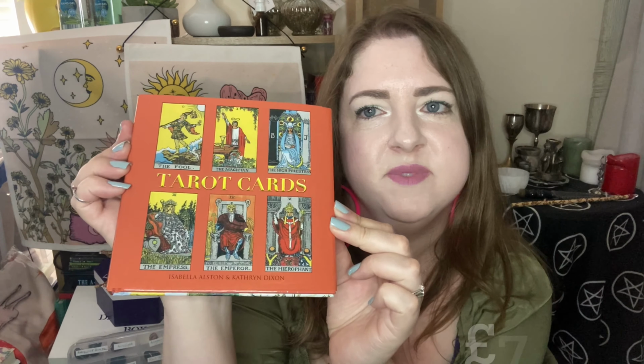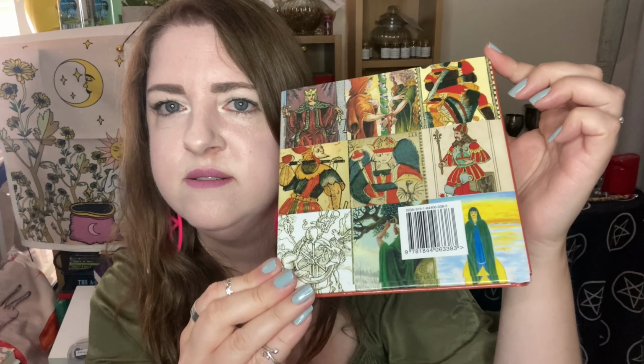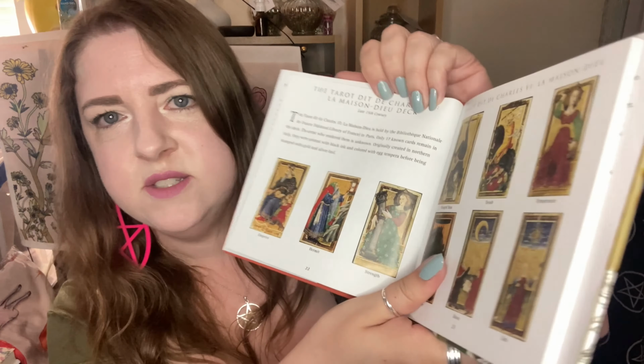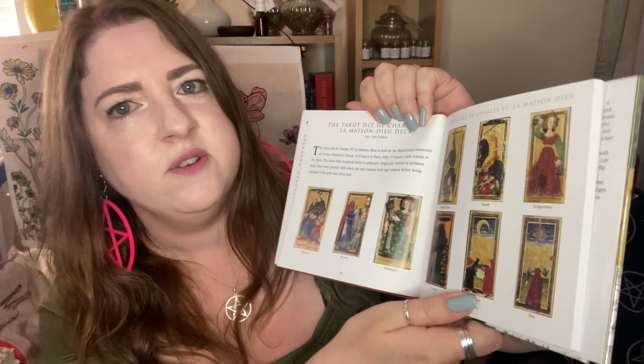So the first book that I got was this book on tarot cards. And it shows you all the different types of tarot cards that you can get. That's the back, just thought I'd show you there. And in this, it's obviously got all the blurb and stuff, but that's the classic Rider-Waite ones. Let's have a look, let's see what else we've got. Then you have these as well, so they're very sort of medieval looking type tarot cards.